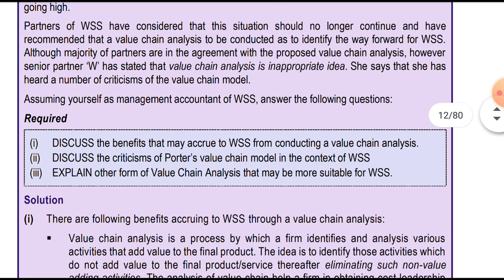So this was the whole case study. They provide quality services, they provide quality manufacturing of the design, but in the past few years there was a decline in the market share and the profits, as customers were realizing that they are charging higher than the competitors. So to overcome that, WSS started reducing its price, and now the managers would like to introduce the value chain model, but the senior partner says that she has heard a lot of criticism, so this model would be inappropriate.